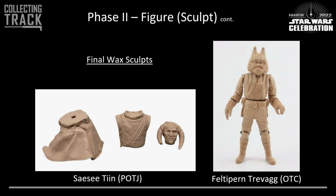And moving on, final wax sculpt. Again, we have a few examples of a figure, whether they have soft goods or rigid clothing, that type of thing. So on the left, Stacey Tin there, that's his robe. And depending on the line, sometimes the figures will be released with rigid cloth items, clothing, and other times, over the years, they changed them and created the soft goods approach.